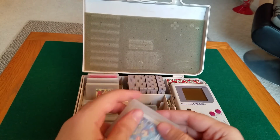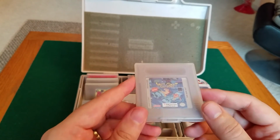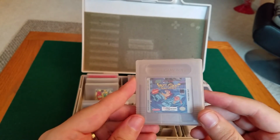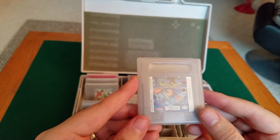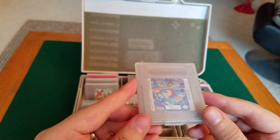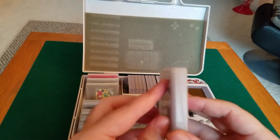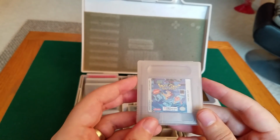One of my favorite cartoons growing up was Ren and Stimpy. And when this came out, I had to have it because I was such a big fan of Ren and Stimpy. And it's definitely a fun game. Another one that's kind of difficult if I remember correctly. But it's a fun platformer.